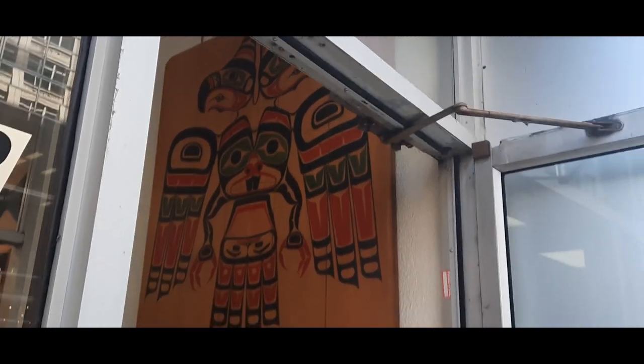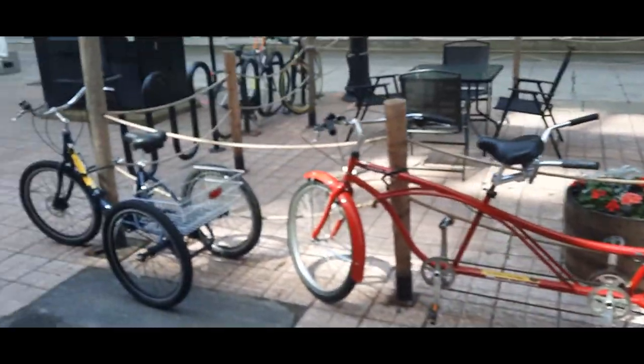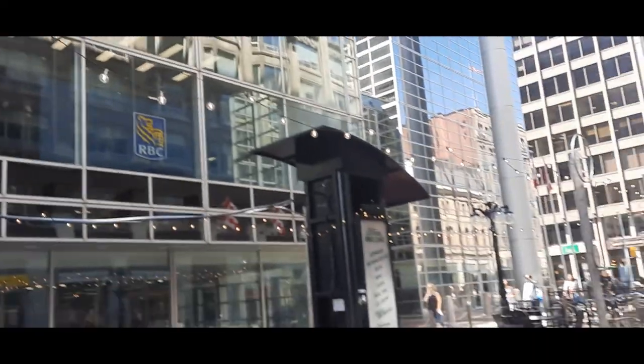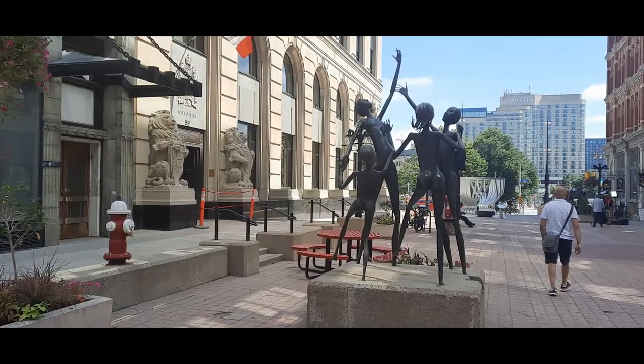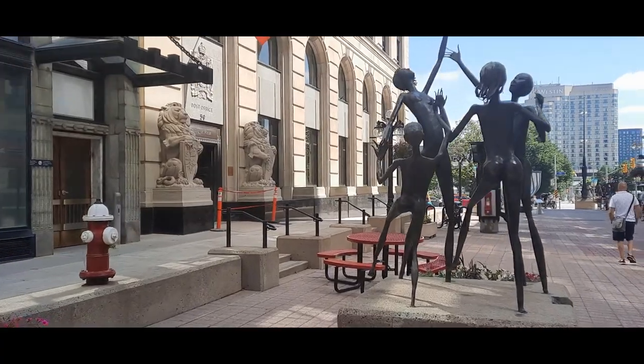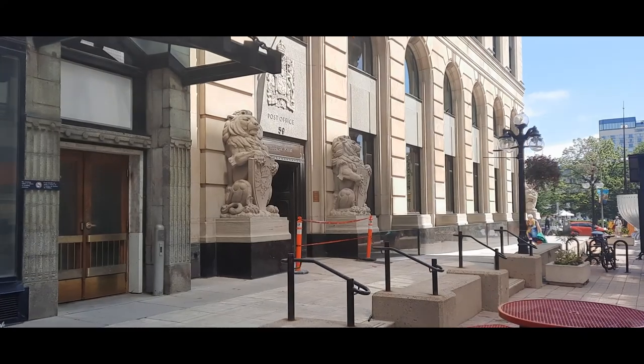This too in the doorway. Look at this tandem bike parked at the bike cafe. I always like these lions.